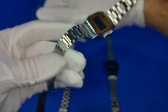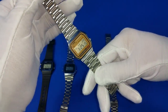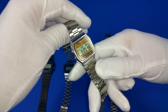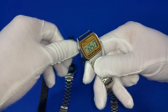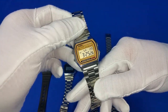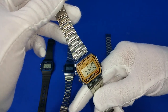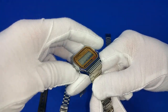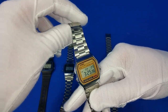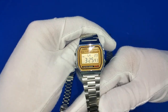This one here, it reminds me of my grandfather, who's passed on, when I was a kid. And I don't know why. I don't recall him wearing a watch like this. He was a businessman, so he probably wore something much nicer. I just don't recall, and I didn't inherit any of his watches. So I don't know why it reminds me of him, but for some reason it just does. And I think that's one of the reasons I really like this watch. It's cool. I like it a lot.